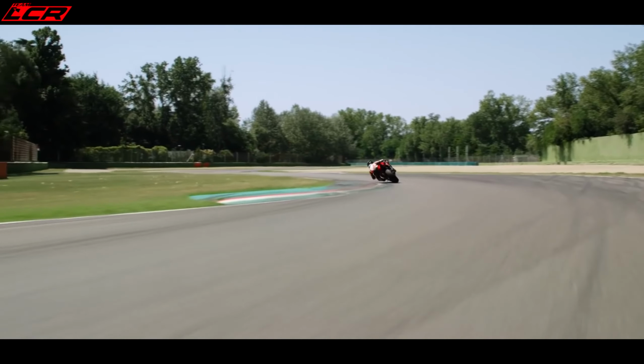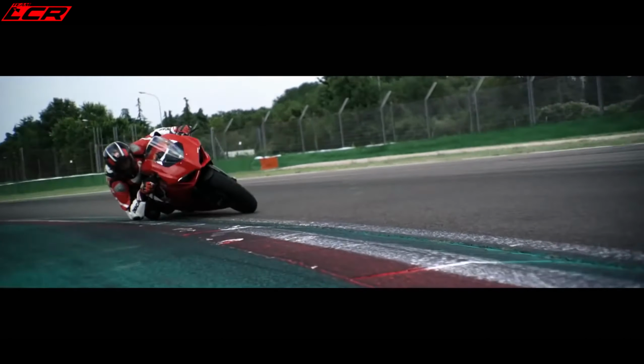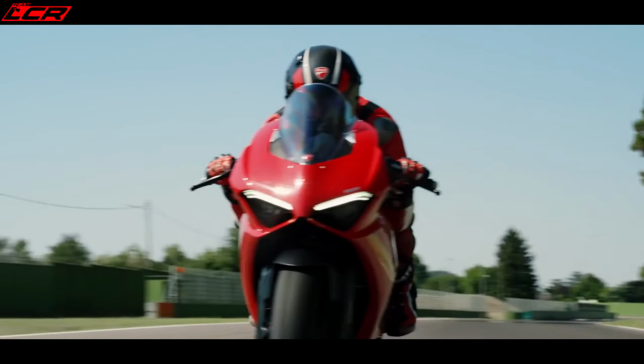The full electronic suite, as you would expect, cornering ABS, quick shifter up and down, race mode, street modes, and the 4.5-inch TFT display as seen, of course, on the V4. An excellent bike, can't wait to test it.